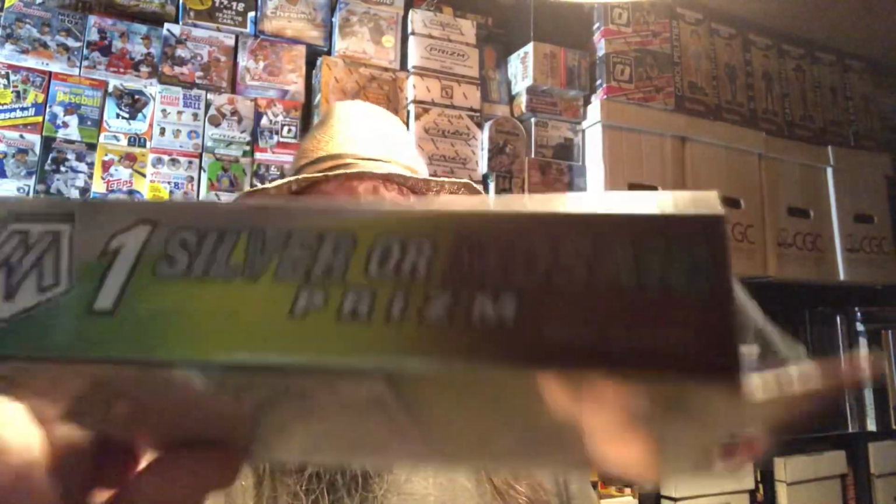And there was one of these in a clamshell. The light's bad, but one of these Mosaic cellos in a clamshell. So I took it off the shelf, and she says, oh, you're gonna want one of these too. And she handed me the hanger box of Mosaic football. The light's really bad, but Mosaic football. And she goes, do you want one of these? Donruss hanger football. I said, yeah, might as well. These are $9.99, and these are $14.99.